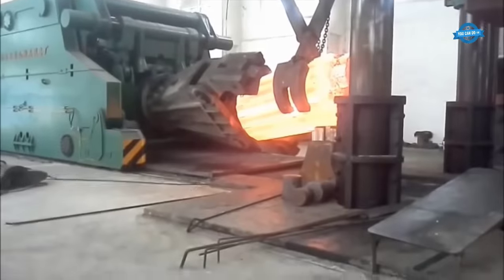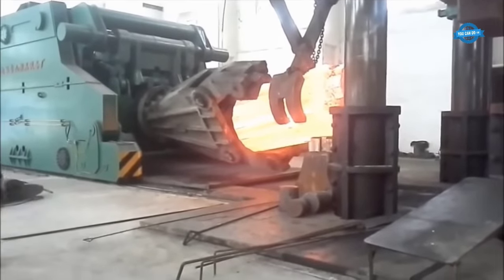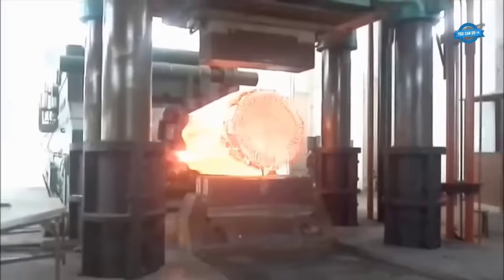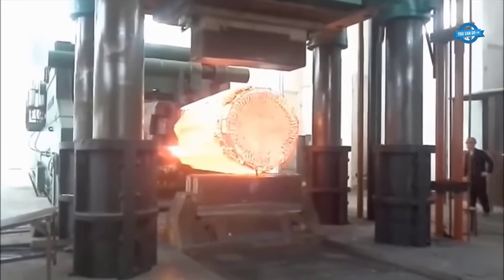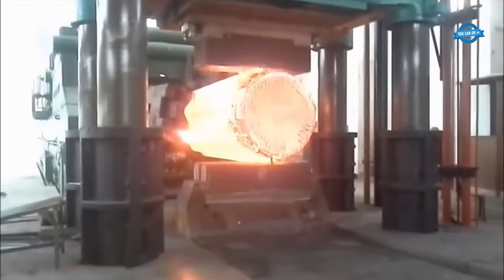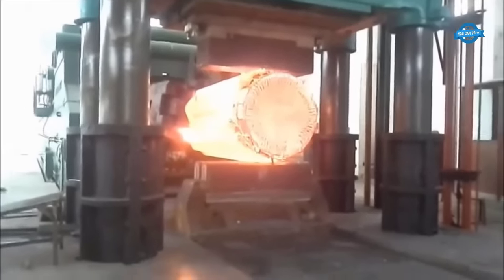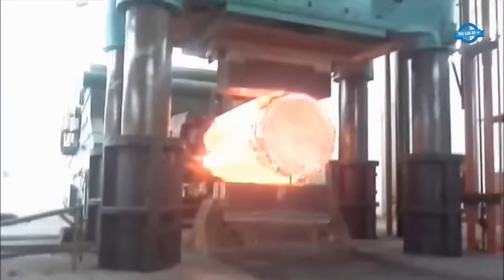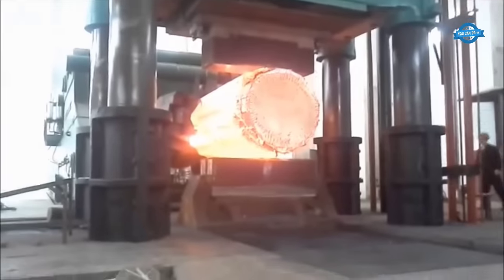The forging process begins by heating the metal workpiece to a temperature where it can be easily shaped. Once the metal is hot, it is placed on the lower die of the forging machine, and the upper die is brought down to apply pressure. The hydraulic system provides the necessary force to move the upper die down with tremendous force, which compresses the metal between the two dies.